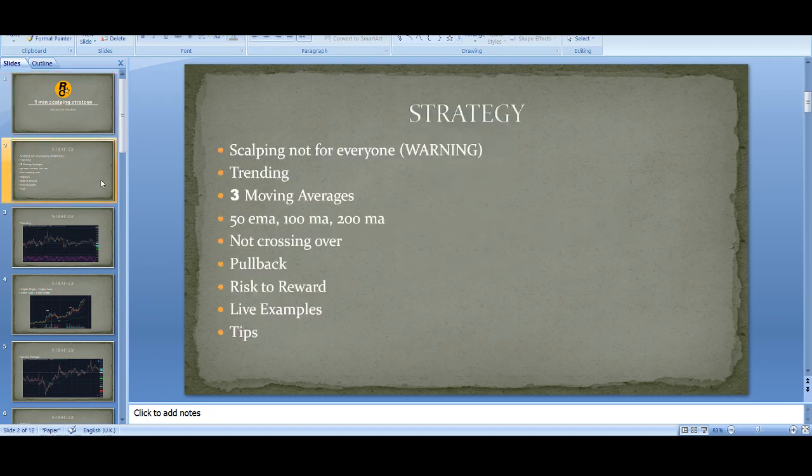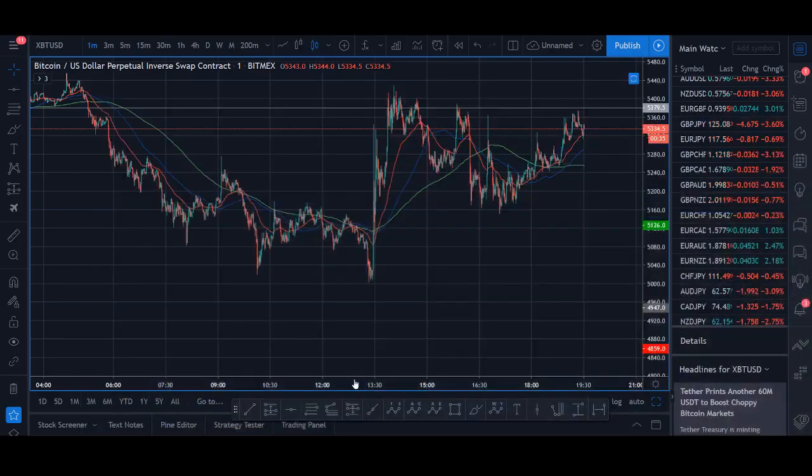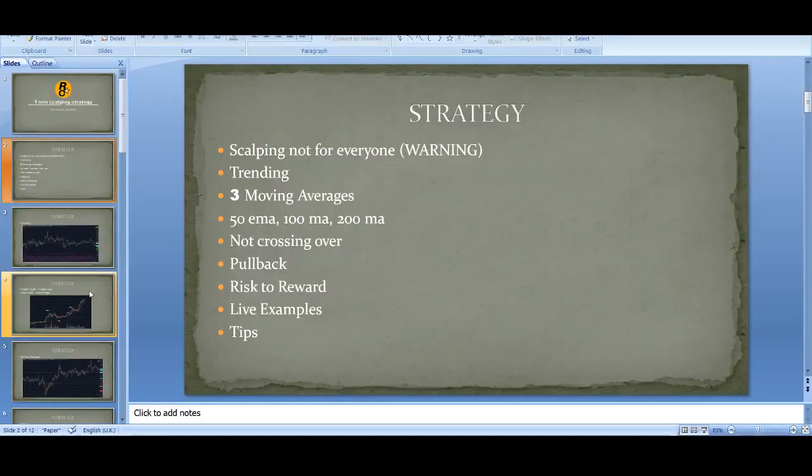In this video, guys, I'll take you through a very simple but profitable Bitcoin scalping strategy. I'll be going through all the steps of how to approach this strategy. I'll also look at some live examples to help you teach the strategy, and then I will be giving you some tips on how to get better and use this strategy to make money.